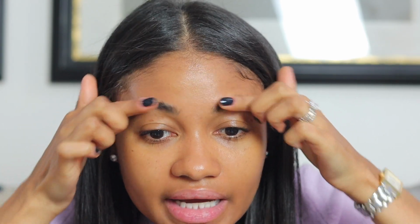So this is what I do. I press down on my brows a little bit to really hold in place, what is the word I'm looking for? Just the way that they look.